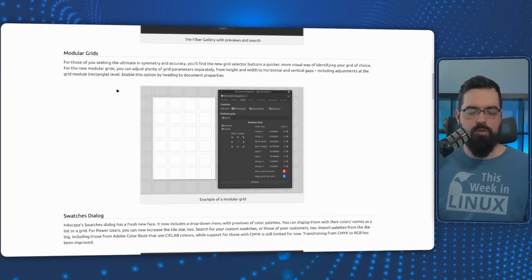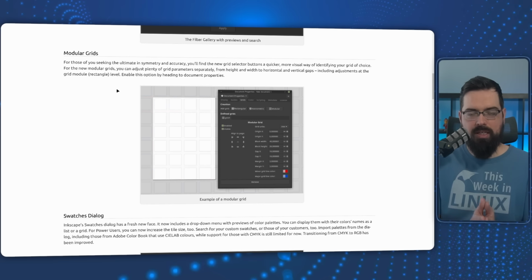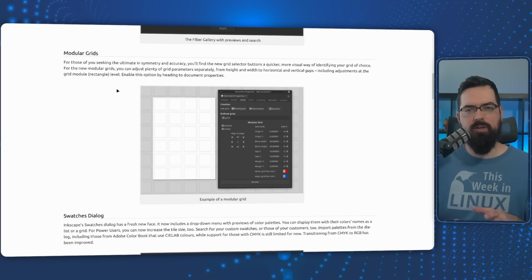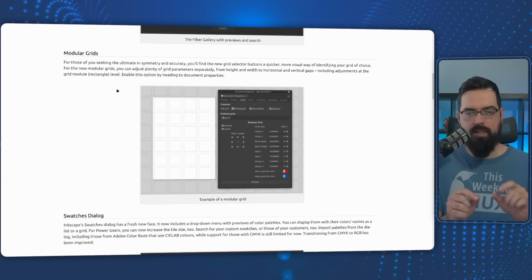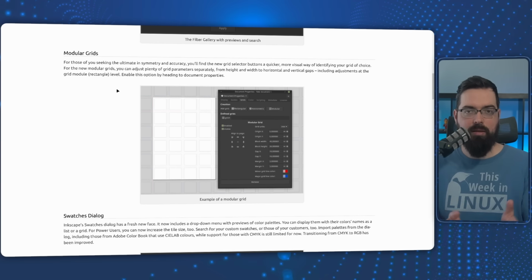Inkscape is very cool and there's a lot of great features, but sometimes you want to have precision, and a grid style like this gives you that, whereas otherwise you'd have to create your own squares and then line everything up to the square and then get rid of the square. And this is a lot better option.